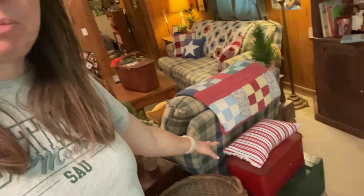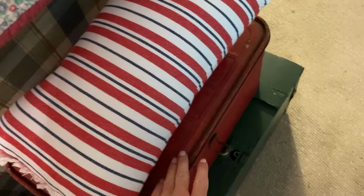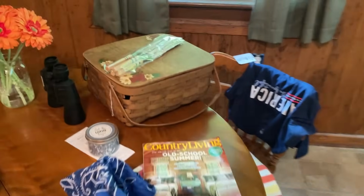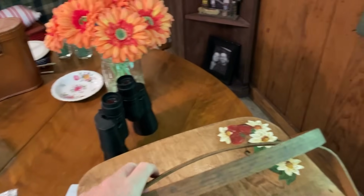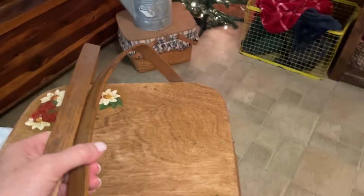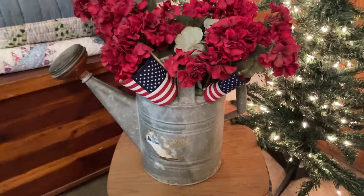I don't know. I'm going to give that a little bit more thought too. So this little striped pillow, I ended up stacking on top of my tin and my wood box here. So I kind of like it there. I have my strawberry basket that I have not decided what to do with. Honestly, I may not have room down here for this. I don't know. Maybe I can stack it on top of this basket.